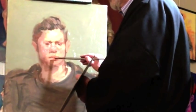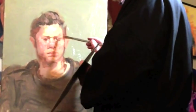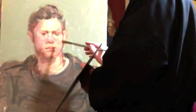Here's the top plane of the chin pulling out. You start to catch the ear coming in on this side, picking up the light. We're moving right around this jawbone.